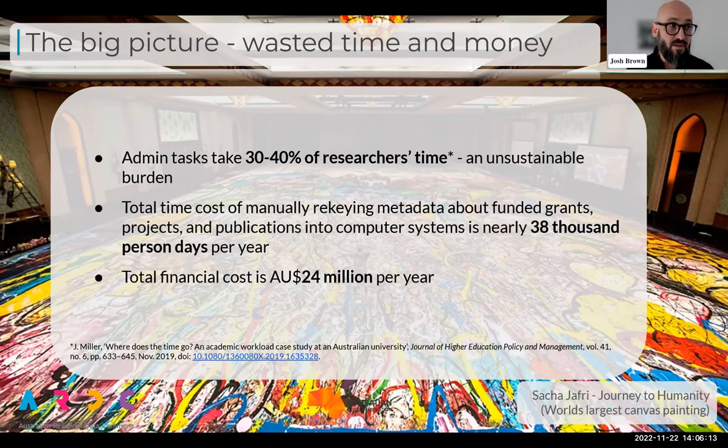Now, our study showed that, for just a limited set of the metadata that people are putting into their administrative systems, the cost comes to 38,000 person days a year with an opportunity cost of $24 million a year. So those are the headlines and that's some of the context.